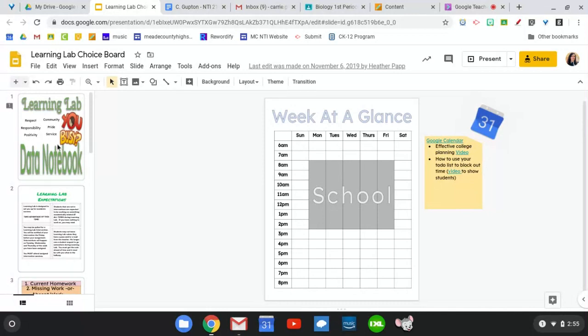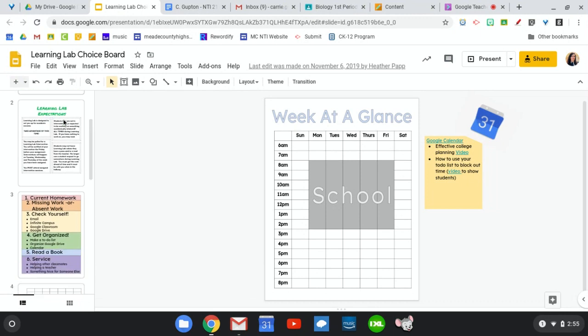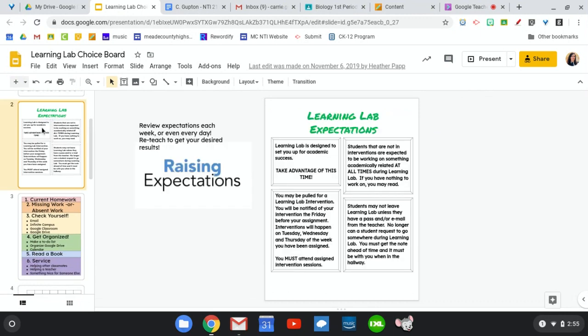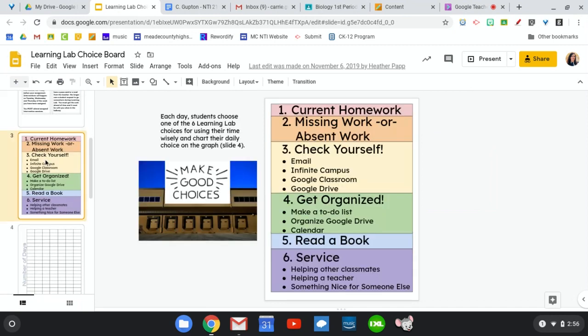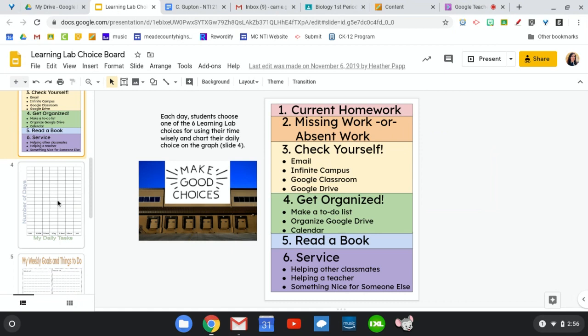So this was what we added. We shared with our staff. These learning lab expectations came from our principal. She and I came up with this choice board of what you should be doing during learning lab, if we don't have an assigned ILP activity or some sort of voting or whatever administrative task that we do through learning lab, usually on Mondays.